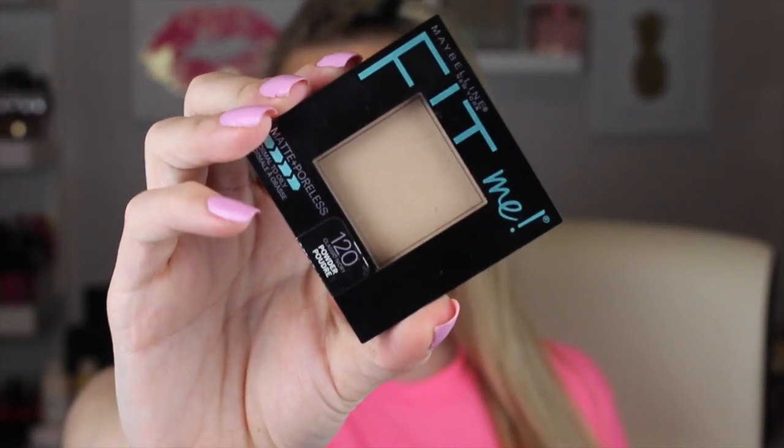So now I'm just gonna fix myself with a little bit of powder, and I'm using the Maybelline Fit Me Matte and Poreless, in 120. And then I'm just gonna use the sponge that came in it. I love this powder. It is awesome. And I almost broke it. Okay, so now that I'm back to being matte, you can see, I love that powder.